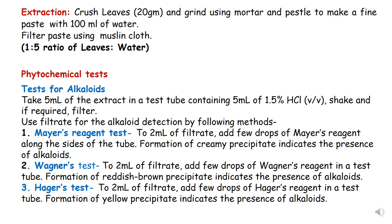In Mayer's reagent test, you take 2 ml of filtrate, add a few drops of Mayer's reagent from the sides of the tube, and formation of a creamy white precipitate indicates the presence of alkaloid. In Wagner's test, you take 2 ml of filtrate, add a few drops of Wagner's reagent in a test tube, and formation of reddish brown precipitate indicates the presence of alkaloids. In Hager's test, take 2 ml of filtrate, add a few drops of Hager's reagent in a test tube, formation of yellow precipitate indicates the presence of alkaloids.